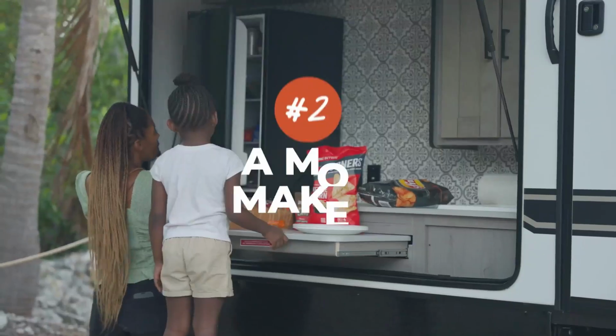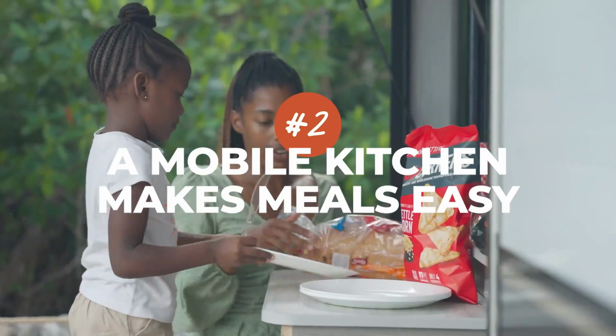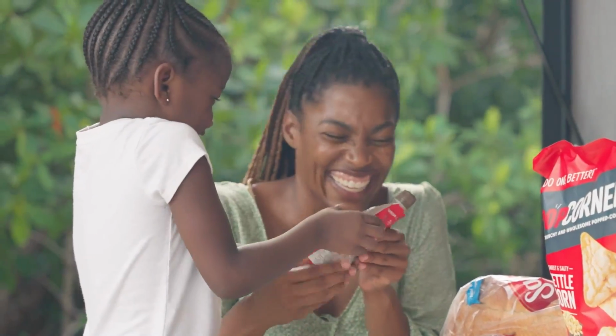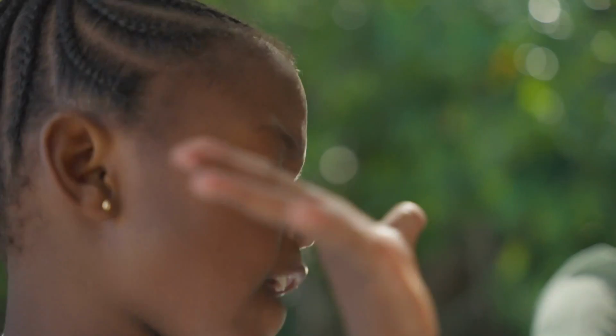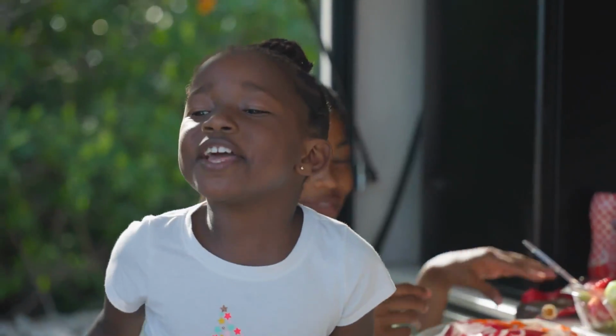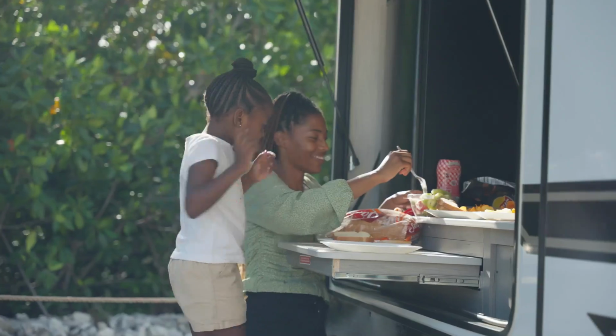Making lunch is easy. We can quickly make sandwiches and snacks whenever the kids get hungry. The RV is the perfect mobile kitchen. How many strawberries do you want? Maybe 5 and 5 and 5. Who ate the lunch? Me!